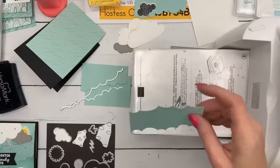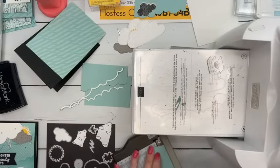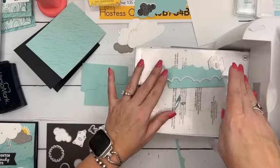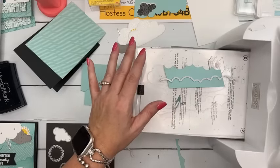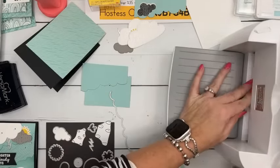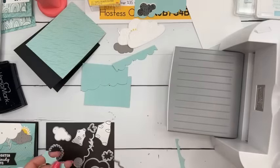Now, I need another one of these for the inside because we need two for the inside. And I didn't cut my paper big enough. So let's see if I can get this one. I'll cut a straight edge on it, and then we'll just do like a little border on the edge. It might not be... Oh, well. We'll try it. We may only do one, because I'm doing it diagonally, it may be too short. We'll see. All right. I think we have all of our pieces.